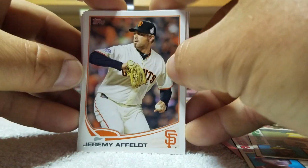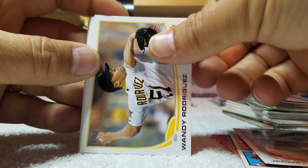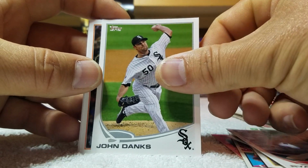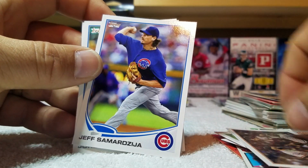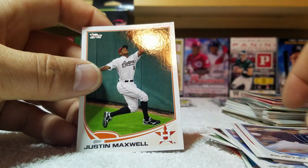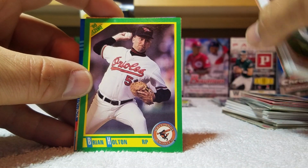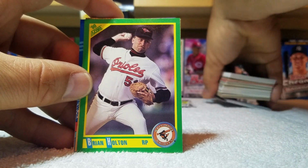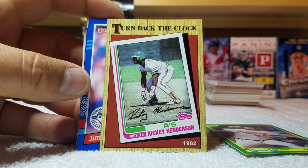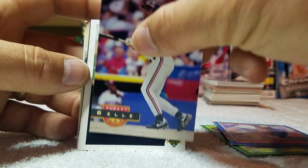Okay. We're getting a lot from this right here. Is this 2016? What is this? 15? 13. 13. I don't know why I said 16. I know what 16 looks like. And Sweeney, John, Danks, the Giants. Then Perkins, Corbin, Maxwell. Holton. Ah, look at there. That's a nice Turn Back the Clock. If we had the card that was on that Turn Back the Clock, that'd be good.